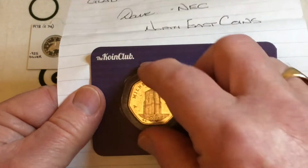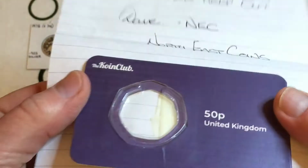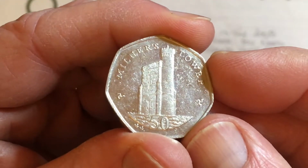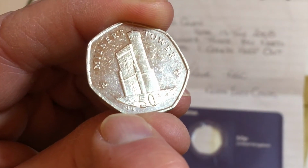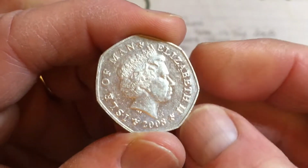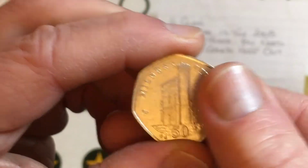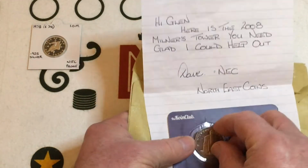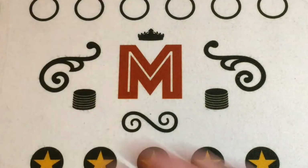But this is the coin. Nice to see that he's using the little coin club packaging. That's what I tend to do. So this is an AA die, which you can just see down at the bottom there, Milner's Tower, and it is in 100% better condition than the one I did find in a hunt. So thank you for that, Dave. I think he's helped us out on a couple of occasions, so I'll just pop that there. Anyway, let's move that out the side.